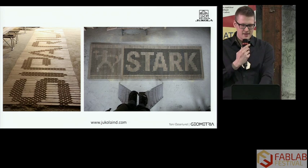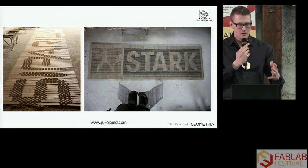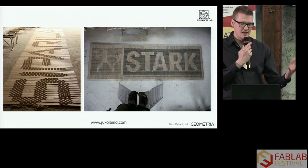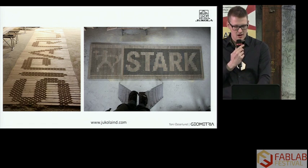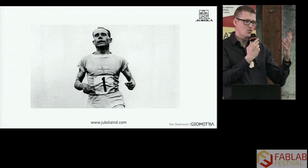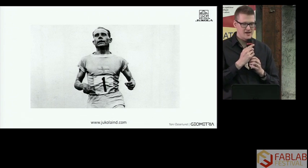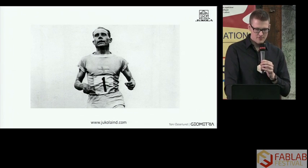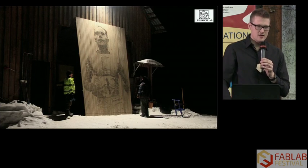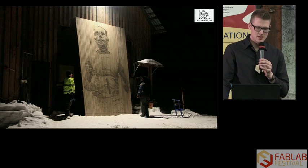We can create these types of logos, these types of texts, writing, taking a part that is textured to a part that is not. And also from that, which is kind of a black and white image, we can go into grayscale. Finnish athlete Paavo Nurmi, then transferred to wood panels.